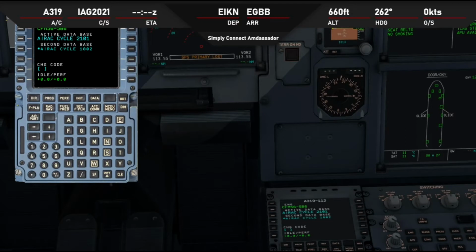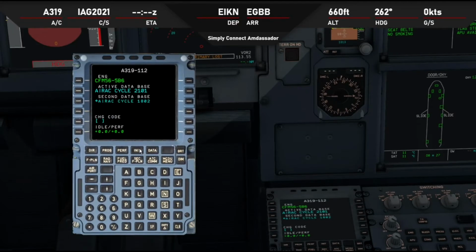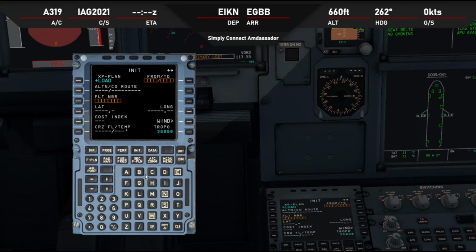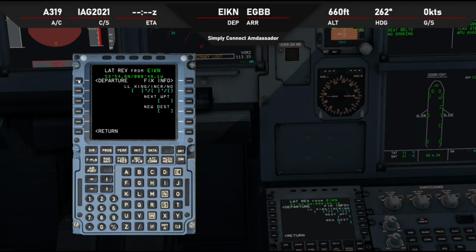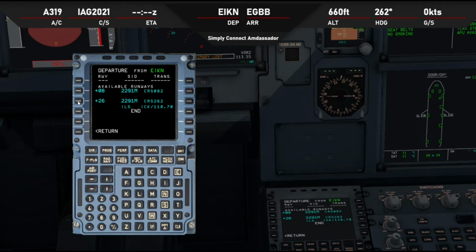Right, let's get into the flight plan and stuff. So it's EIKN. Your pushback is approved, and when ready for taxi, call me on 121.70. Okay, cruise should be 33,000 today. Charlie 11 and call back for taxi. Flight plan. Runway 26, I believe. There we go.